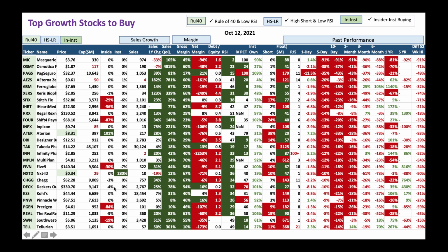And Tellurian, it's a natural gas type play here, $3. Great founder and CEO at the top here, Charif Souki. You could buy stocks like this and sock it away. Natural gas is trying to turn around, as you can see here. It had a nice run, as you can see here, 267% in 1 year. You could buy on these down days and sock it away, given there is a low RSI.